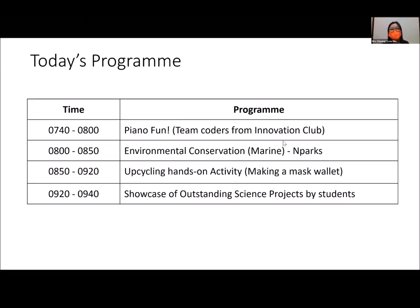To start off the day, three fun-loving primary school pupils from Innovation Club will be sharing with you how they use fruits to play a piano tune. Strange, huh? You'll find out how. Next, you will be virtually brought into the world of marine and coastal organisms. Our guest speaker from the National Parks Board will give you a very interesting talk about environmental conservation and the rich biodiversity within the Little Red Dot.